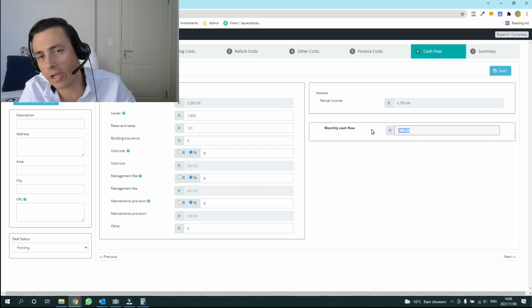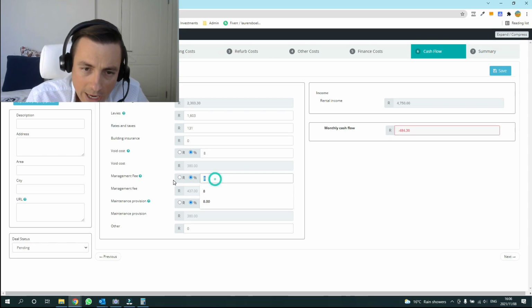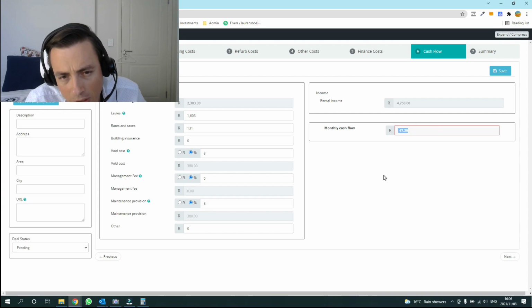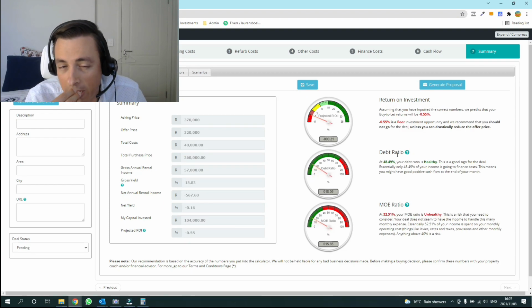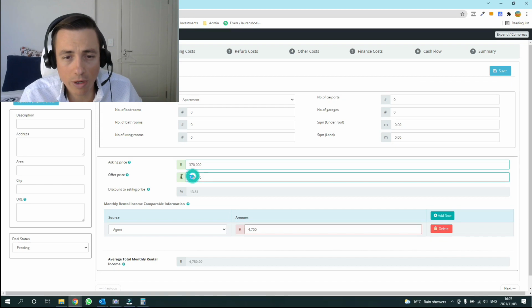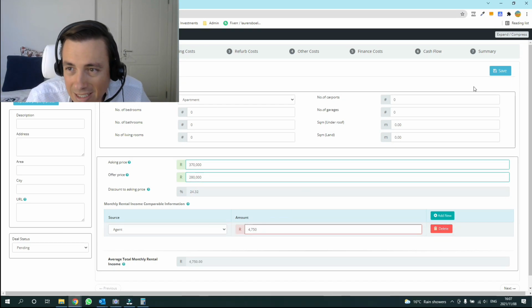Okay, so the cash flow here on the numbers I've provisionally put in is minus 484. You can take away the management, make it 0, and then you sort of more break even. Yeah, so this is probably a great reason why I advocate more the Gauteng market as opposed to Cape Town. Maybe if we get a bigger discount, let's go back here and put in an offer of 280. That's a 25% discount. Whether they'll accept that, I'm not sure.